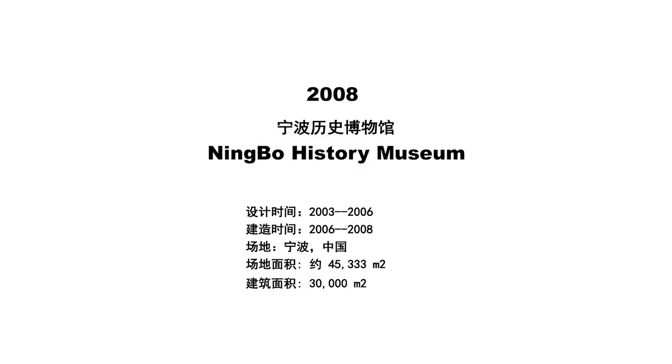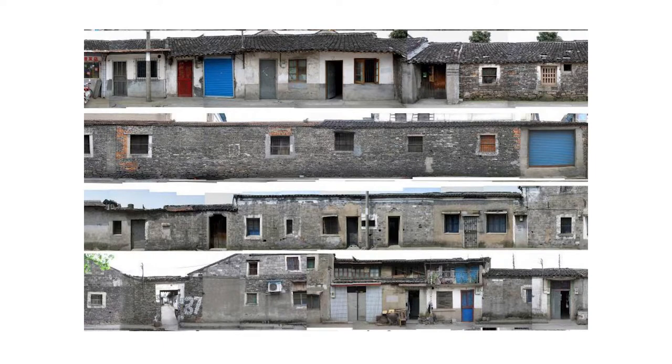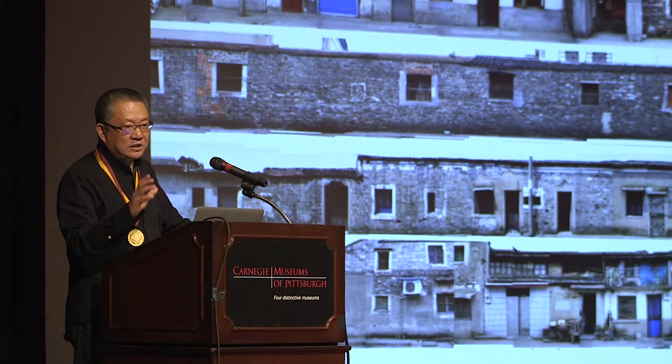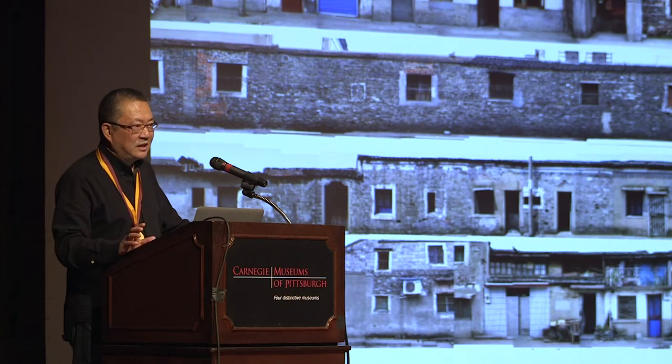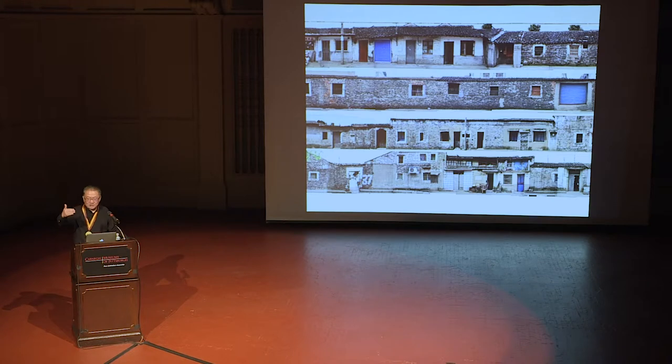Another important work for us is the Ningbo History Museum. It was finished in 2008. It's the best working way we built through this project: how to do research from the local architecture tradition. For example, we found this very beautiful village. We found some interesting tradition about recycled construction. In fact, recycled construction is not our invention. We found it in the Chinese tradition. In this village near the sea, they used many different kinds of recycled material to build their houses.